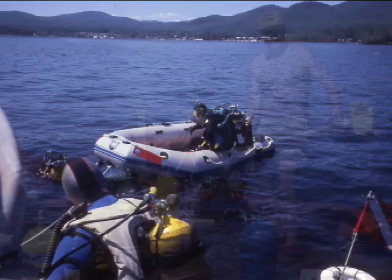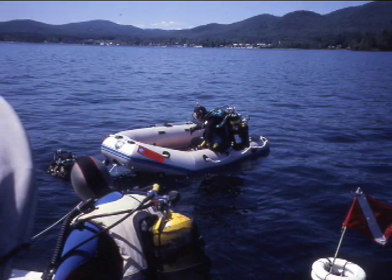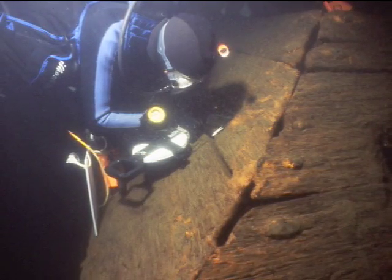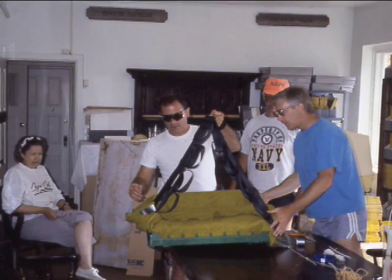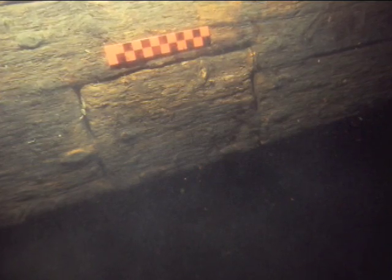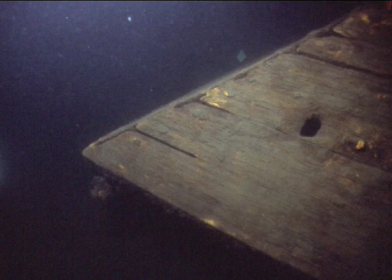Following the 1990 discovery of the Lost Radeau, Bateau Below's survey of the historic shipwreck documented the vessel. Without any major grants to finance the fieldwork, the all-volunteer research team conducted several seasons of archaeological investigation to collect data about the one-of-a-kind Radeau.